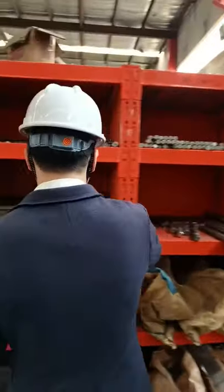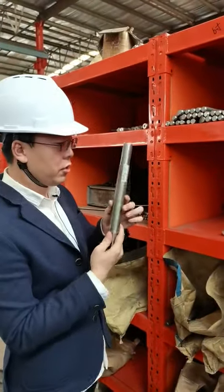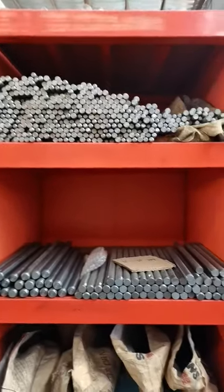You can see this is the same one, and this is the thickness one. They are placed in the right place, so our workers can find it in time.